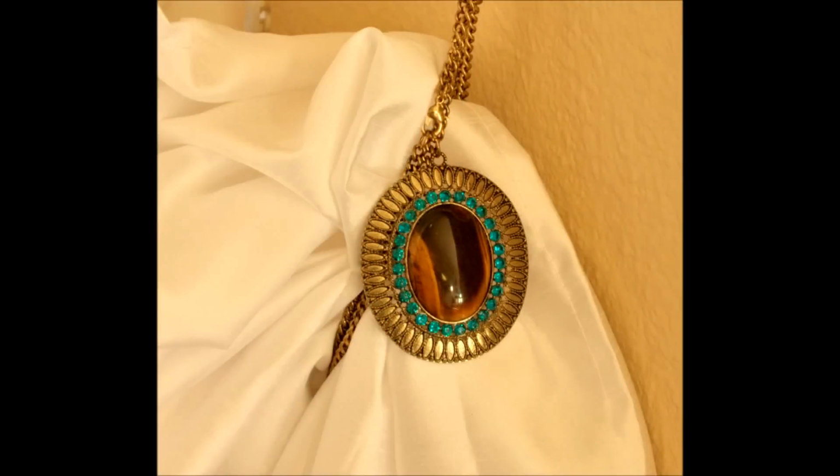And ladies, here's a little tip for you. Going out on a night on the town, need a little extra accessory? Grab one of your tie backs. Just don't forget to put it back when you get home.